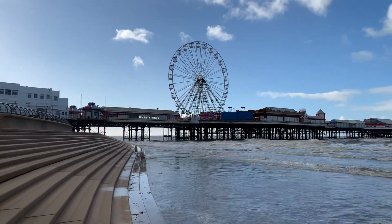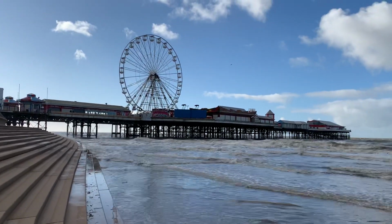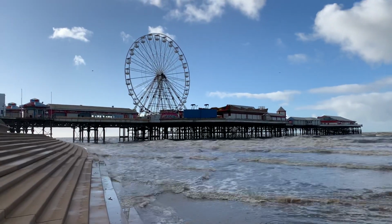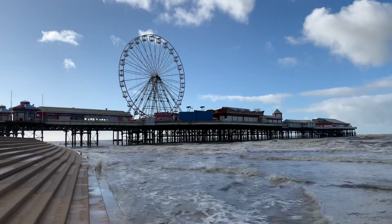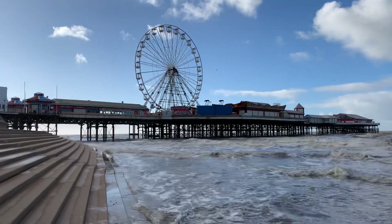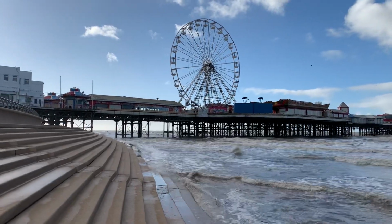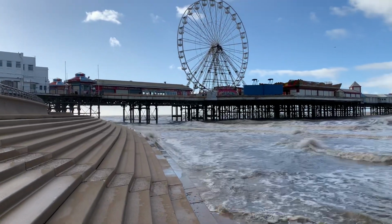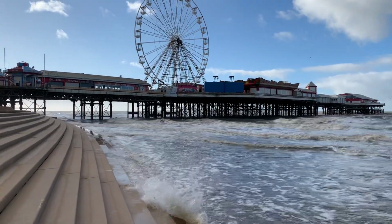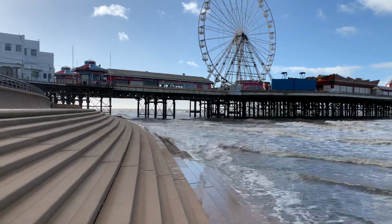But it's very, very quiet, and there's obvious signs that everything is shutting. Quite a lot of places are already shut. Everybody else, you can see that they're preparing to close. Isn't the sea noisy? We'll walk up here and you can see it splashing under the pier, because that's always a nice sight to see.